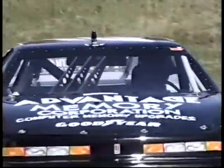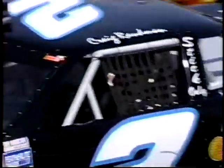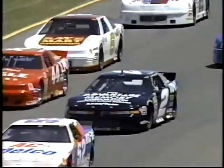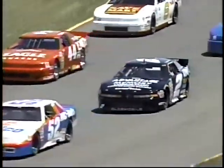Looking real good, Ned. We're sitting in a good spot. Car's been working real good all weekend. I think everything's going to go real good for us. Now, I know you got to think a little bit about last year when you came so close to a 2nd place finish here and then ran out of gas. What are you going to do a little bit different today?